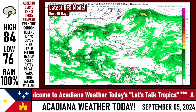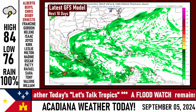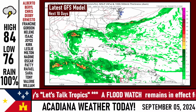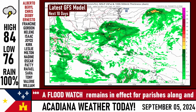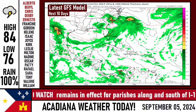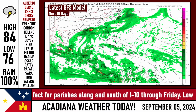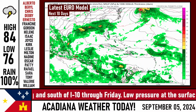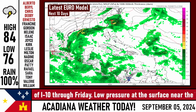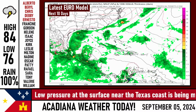So as we look at the global models going out 10 days, the GFS shows that low drifting south, and then more of a broad area of low pressure extending over the southern part of the Bay of Campeche, but not really messing with the tropical wave, just bringing some additional moisture over parts of the Bay of Campeche. And the Euro model has pretty much done the exact same thing, and that is going to continue to slide off toward the south.